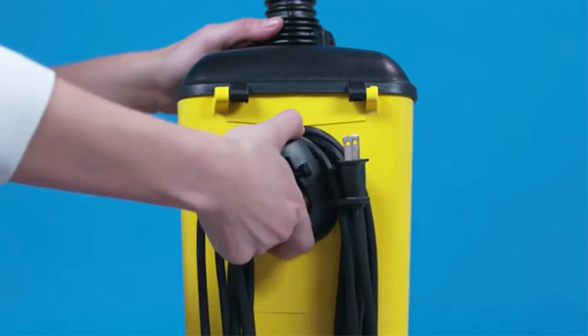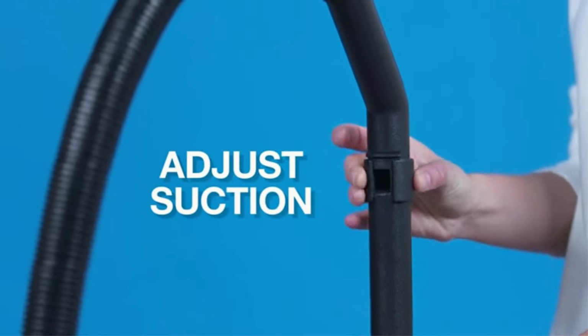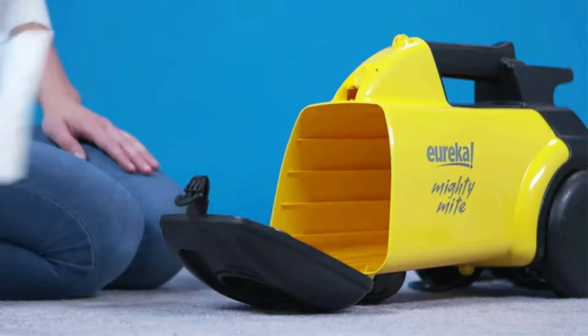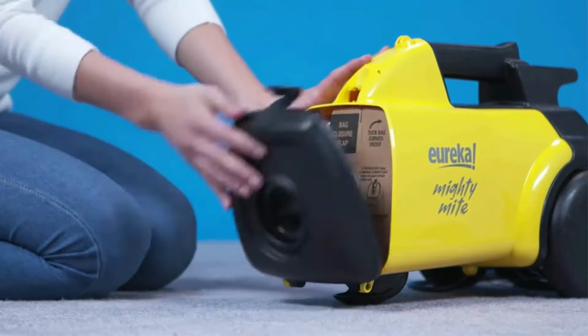It also has a short power cable, so you'll probably have to swap outlets when cleaning bigger areas. Thankfully, it's very compact and easy to maintain.